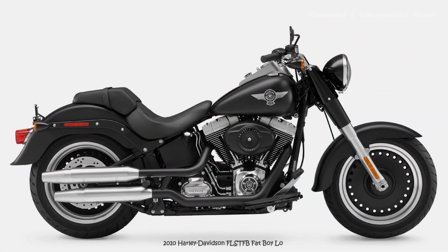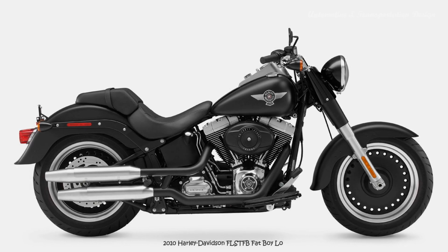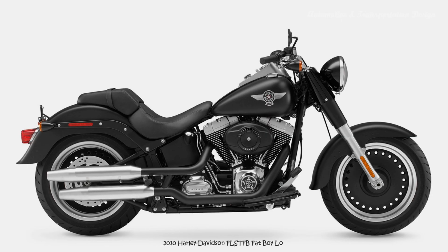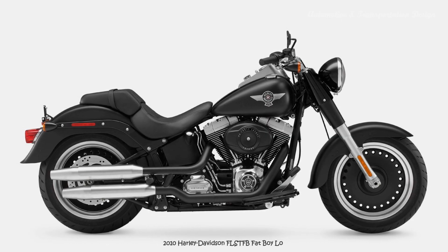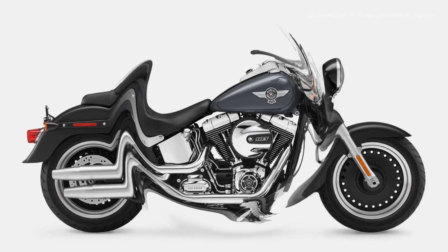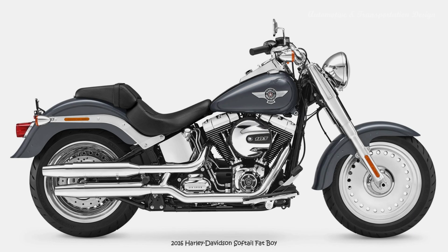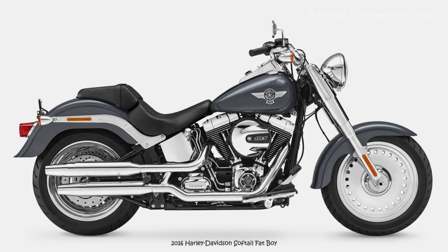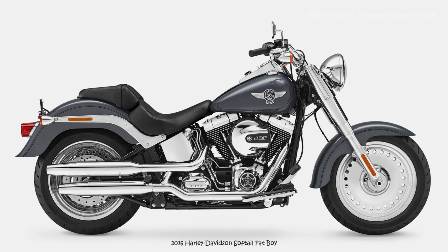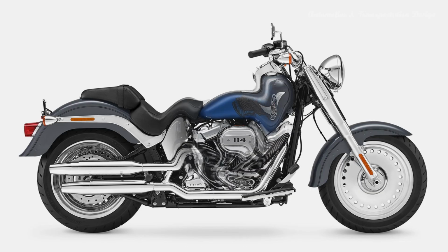2010. The Fat Boy gets even lower. Meet the Fat Boy Low. Its seat height drops to just 24.25 inches, combining a slammed look with a confident stance, thanks to reshaped suspension and a low-profile seat. 2016. Muscle meets attitude. The Fat Boy S arrives, equipped with a Screamin' Eagle twin-cam 110 engine and dripping in dark custom style. Blacked out, beefed up, this one means business.